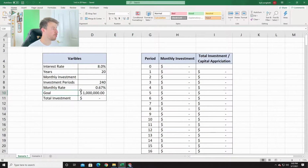All right, and then we have our goal of $1 million right here. And then the total investment, this is basically going to be a sum of all your monthly investments right here.